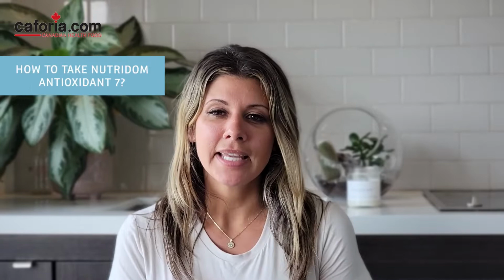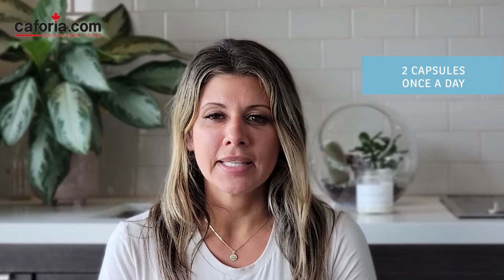So how to take Nutriderm's daily multi-antioxidant 7? The recommended dose is at least 2 capsules once a day. And I suggest you take these antioxidant capsules with food, especially with breakfast or lunch. Always take your antioxidants or multivitamin supplements with food to assist the absorption and prevent the queasiness that can sometimes occur on an empty stomach. Remember, the capsules are vegetarian friendly as well. Note, antioxidant supplements may interact with certain medications, so it is important to consult with your family physician and/or naturopath prior to taking any supplements if you are on medication.